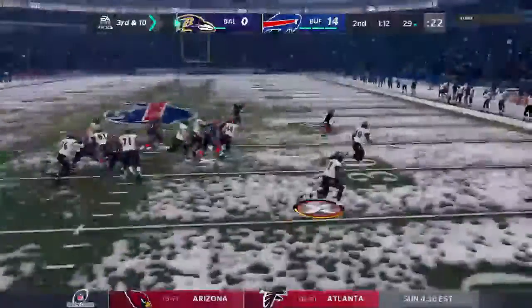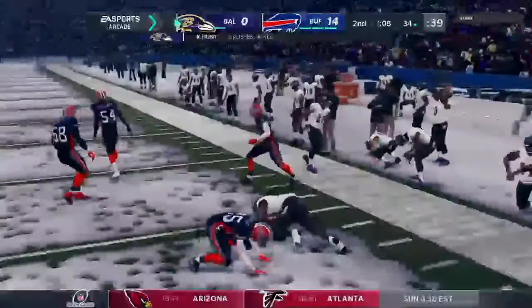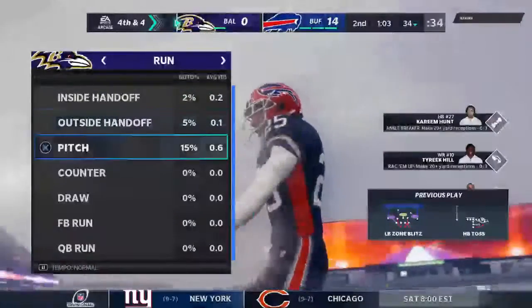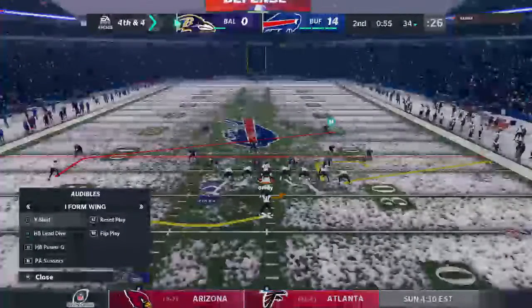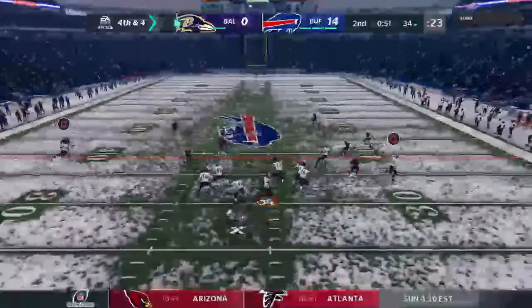Here's a toss right side for Hunt. And he'll be brought down at the 34, well short of the 1st down marker. It's a gain of 5, but it'll lead to a 4th down. And there we saw one of the downsides of blitzing during a run down, because sometimes you get out of your gaps. You don't fit the run quite as well because you're headed towards the ball carrier with a bandit.